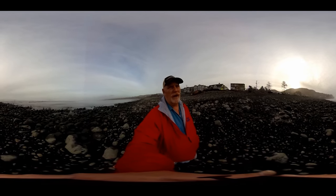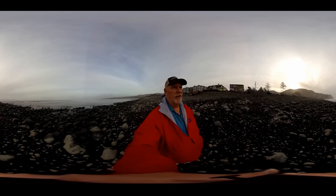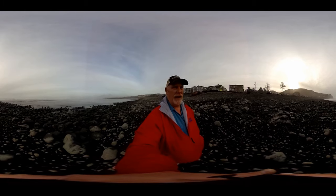We're trying to go to that mountain over there and see if there's some access on the road to get a view of the ocean. So bear with us and see if we can get some pictures of that.